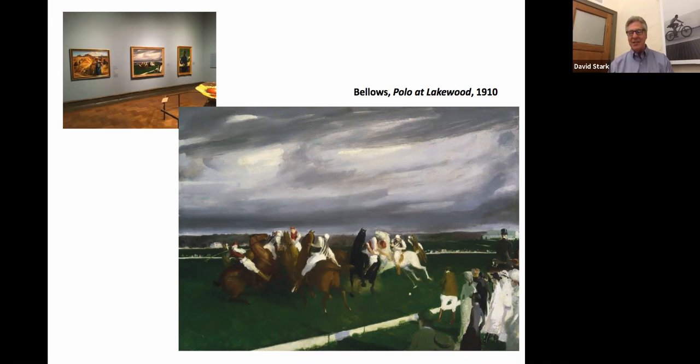Yeah, it's a polo match on the estate of a very wealthy individual, Jay Gould, who lived in New Jersey. The title is Polo at Lakewood, but that is Lakewood in New Jersey, not Lakewood, Ohio. And it represents the range of the subjects of Bellows, that in some cases he painted the upper crust or high society. In other cases, he painted, as Nannette was saying, gritty, urban, working class New York City scenes. We have one of those snow dumpers that I talked about in my Wednesday at 2 remote presentation on July 29th that some of you may have heard.